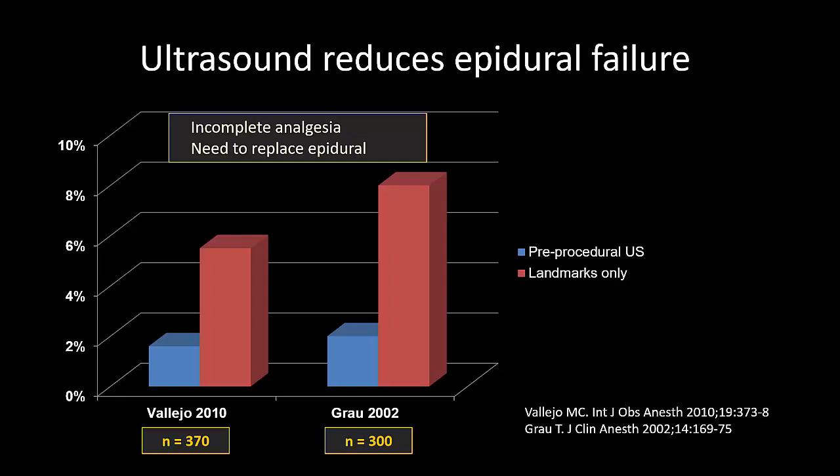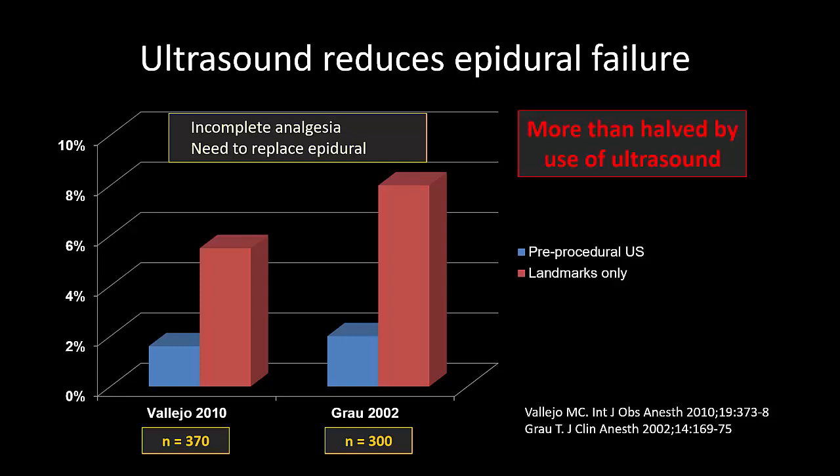These are two of the largest studies that compared the efficacy of lumbar epidurals inserted using either an ultrasound or landmark-guided technique. One involved a single practitioner, but the other involved 15 first-year residents performing the epidural. And the result was surprisingly consistent between both studies. The failure rate, defined as inadequate analgesia requiring replacement of the epidural, was more than halved with the use of ultrasound.